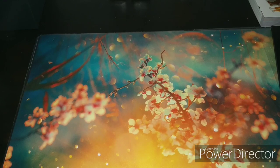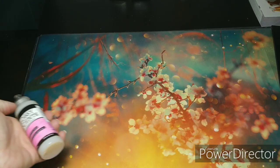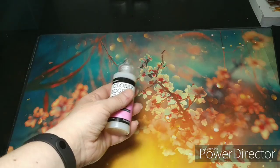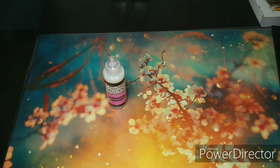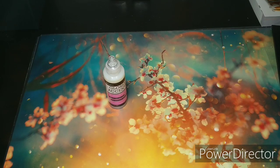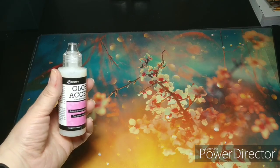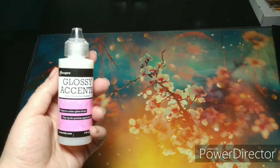And then for the latest thing, I bought myself the Glossy Accents by Ranger. I've seen a picture colored in by Amberley Silencia. She also has a YouTube channel, so if you don't know her already, check her out. Her artwork is amazing. And in one of her Jasmine Beckett Griffith books, there was a fairy with some super shiny wings, and I didn't know what it was, so I asked her, and she provided me a link to show which product it was, and it was this one.